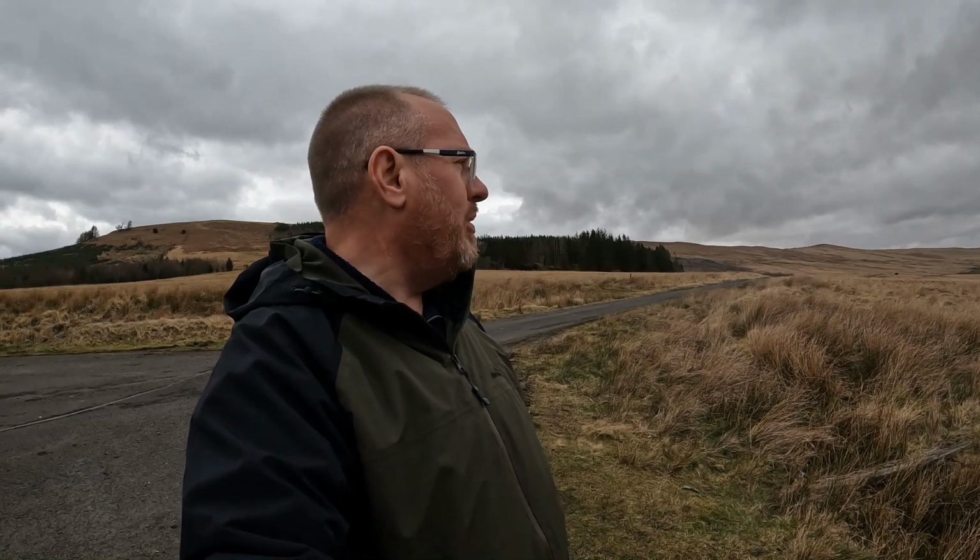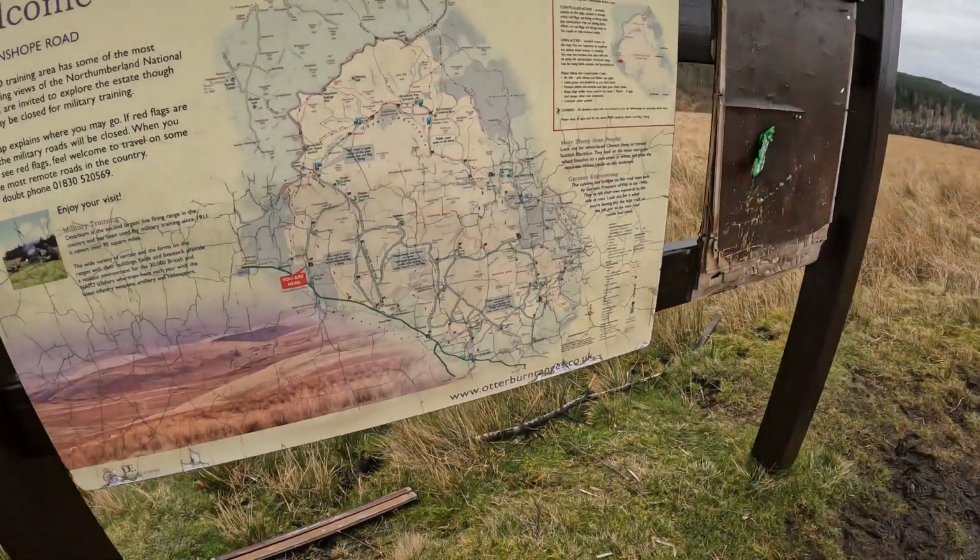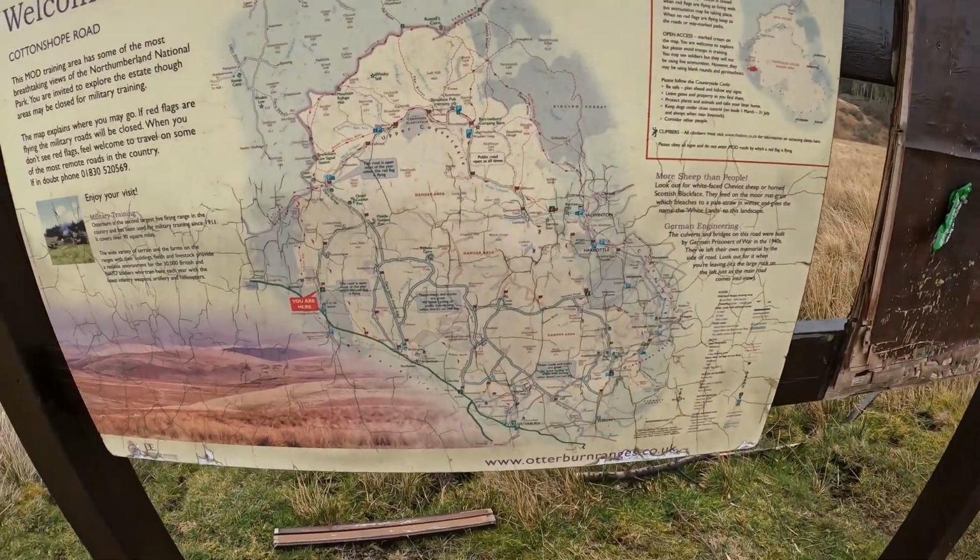Probably take a tank or something with a big flipping tow rope to come and get him. So anyway, we're just coming out of the other side of the ranges now, so I'll go back to the map, give you a little map time talk.